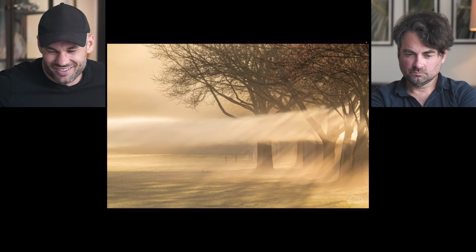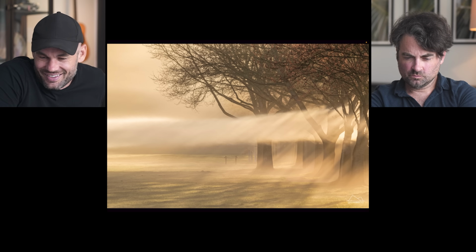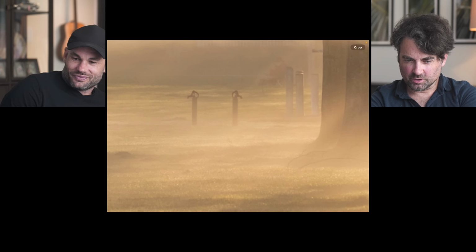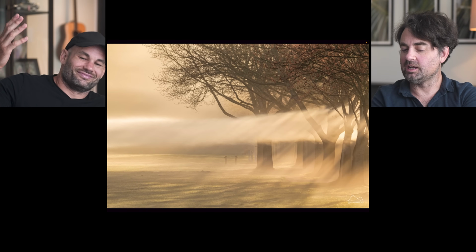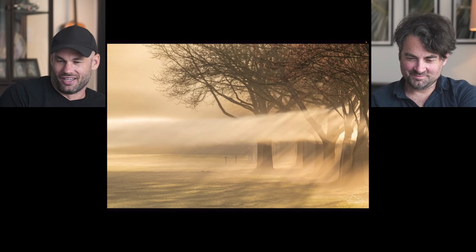But then the other part of me is like, no, there's nothing going on in this thing that's good. I don't know if these are little faucets or something, but would you Photoshop these out to clean it up and simplify it? I don't know if that's a problem for me.